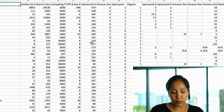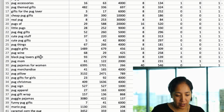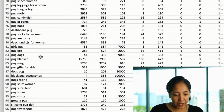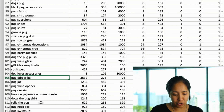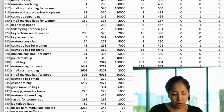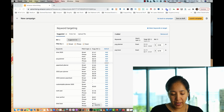The first one was done with Cerebro, and here's what Cerebro gave me. Cerebro gave me a bunch of different pug keywords, and most of these seem to be pretty good. So I'm going to take the time to go through these here on the side, look through these, and then tell you what I end up with, because I don't need something like pug party supplies, and I don't need something like pug jabberball, possibly Rolly the pug. I don't know who the heck they are, but there's almost over like 10,000 plus keywords. So I'm definitely not going to go through all those. We'll see what I end up picking out.